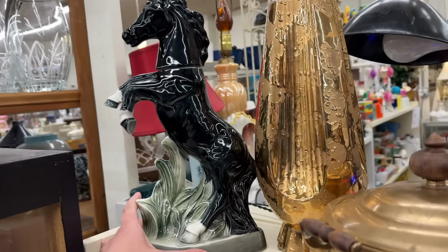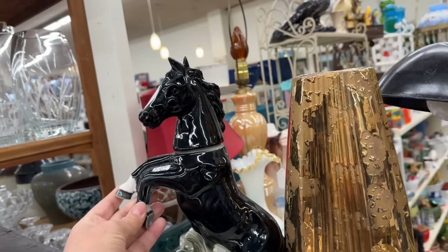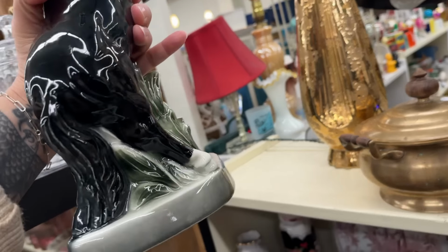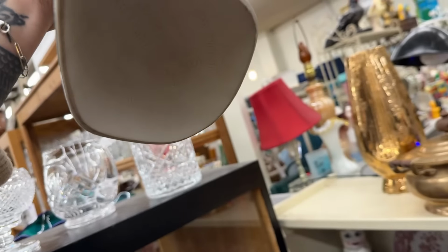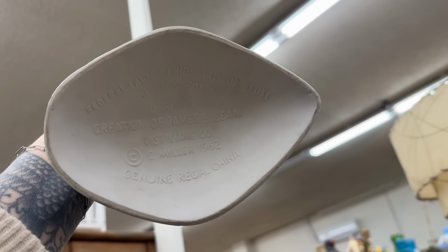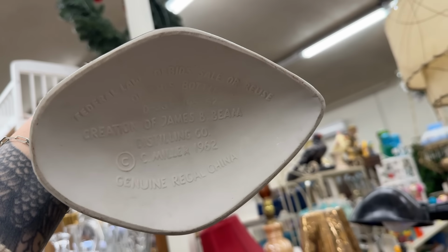I like this. It's a liquor bottle, I think. The head comes off. Not easily. $32. That'd be so cool sitting out on a bar, though. Till someone's like, can I get a drink? And you rip a horse's head off. Well, I don't think you have to rip it. You cannot reuse this bottle or sell it. Federal law. They're breaking the law. Do they know they're breaking the federal law?